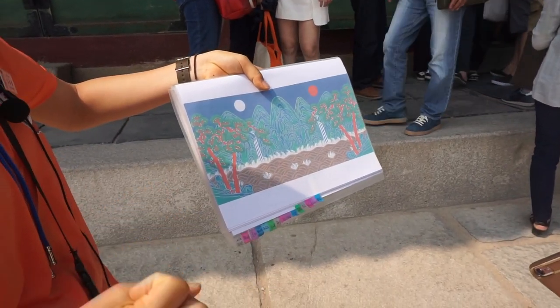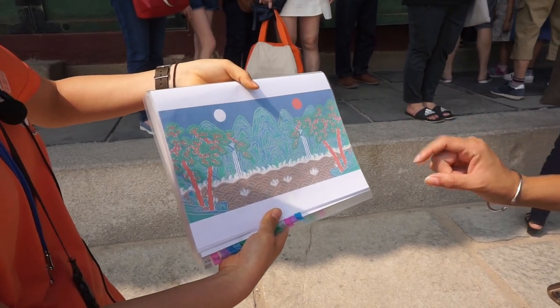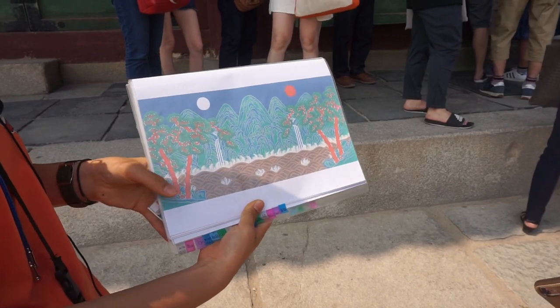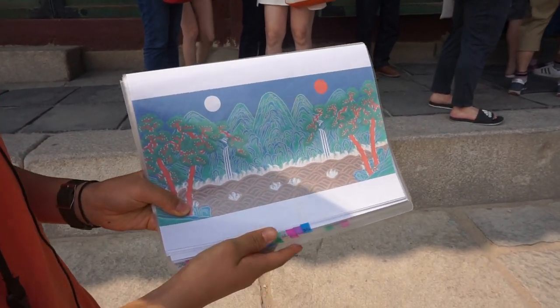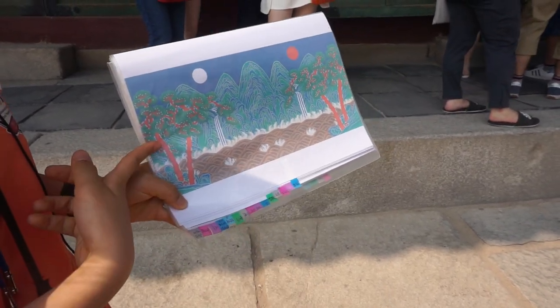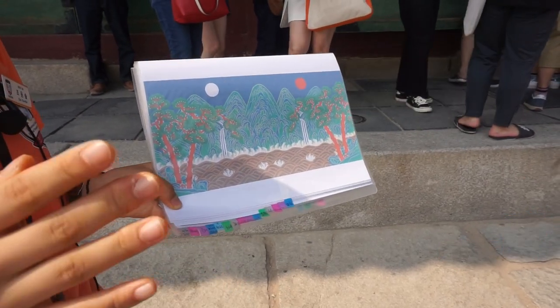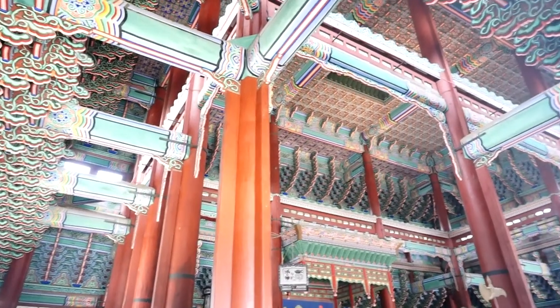And the reason that the throne is in the middle of this picture is that it says the king is in the middle of the world. Oh, wow. So it also means a king. So everywhere the king goes, this picture follows. Okay. So after the king died, they burned this picture and made a new one. Wow.